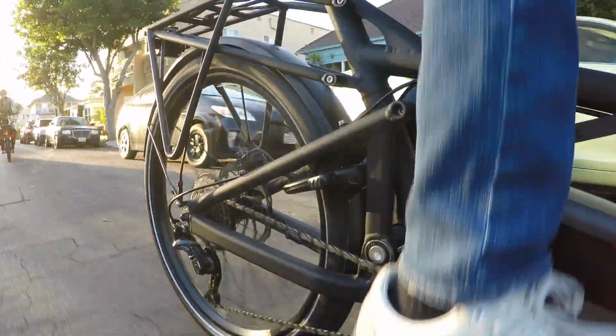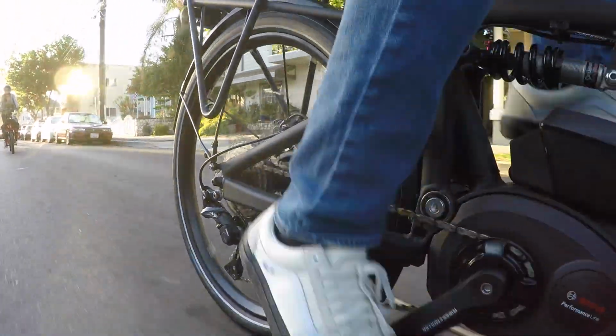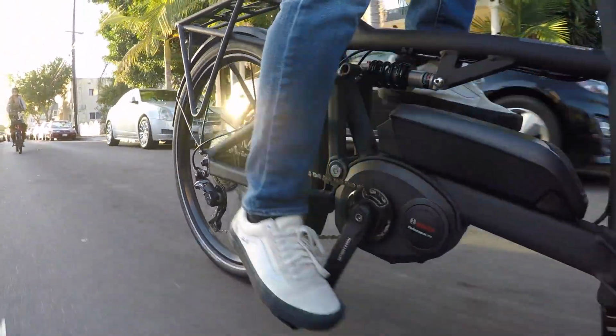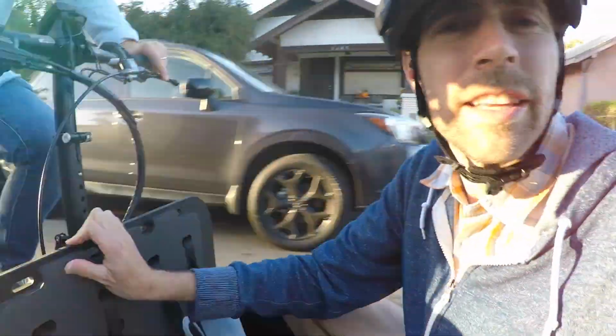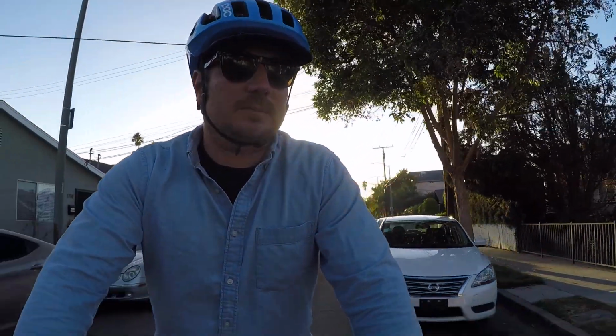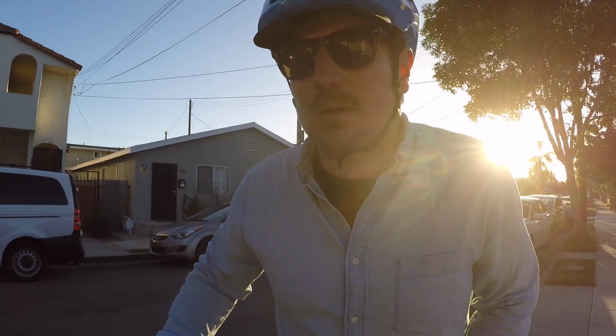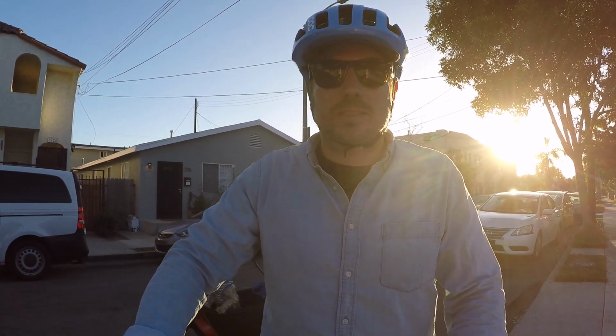Change some gears. We got that shift detection working, which is always really nice. And these bikes feel pretty comfortable at speed usually because the frame's a little bit stiffer. It's definitely set up to handle that really well. Between the suspension and the geometry, it's really designed with that in mind.